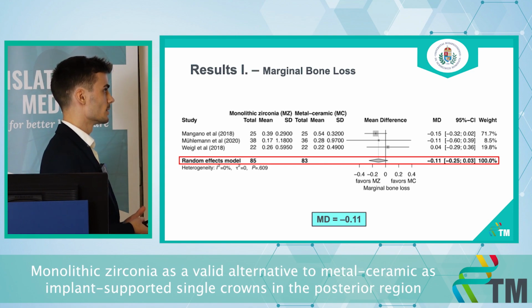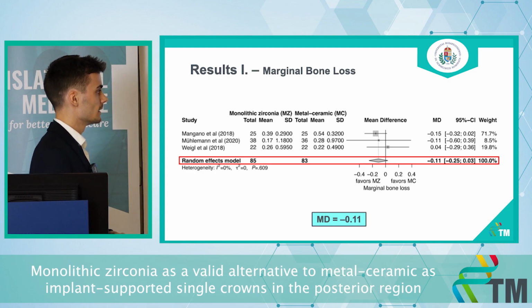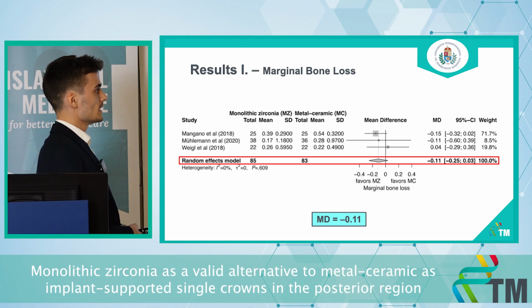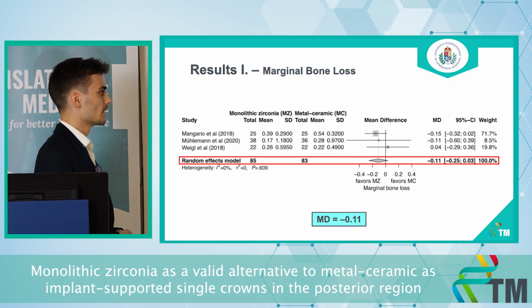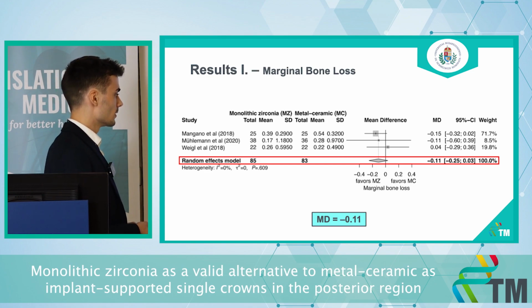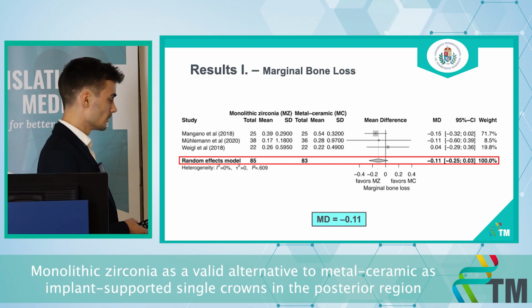This is important because bone gives the stability for the implant, so it is crucial, and it is measured in millimeters. We see a mean difference of minus 0.11. This tells us that in the monolithic zirconia group, there were 0.11 millimeter less bone loss. This is not statistically significant and nor clinically relevant.